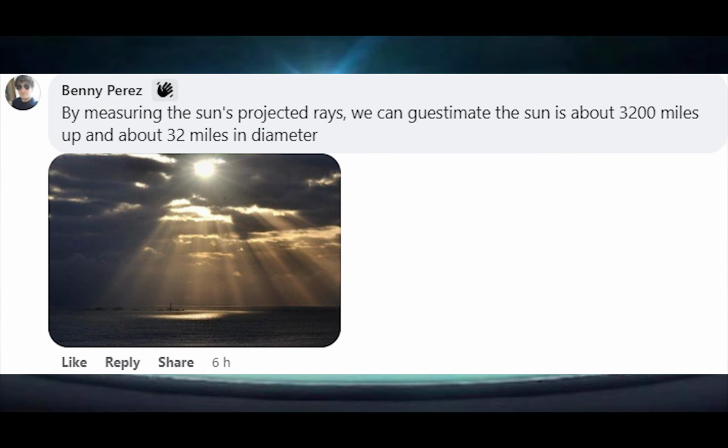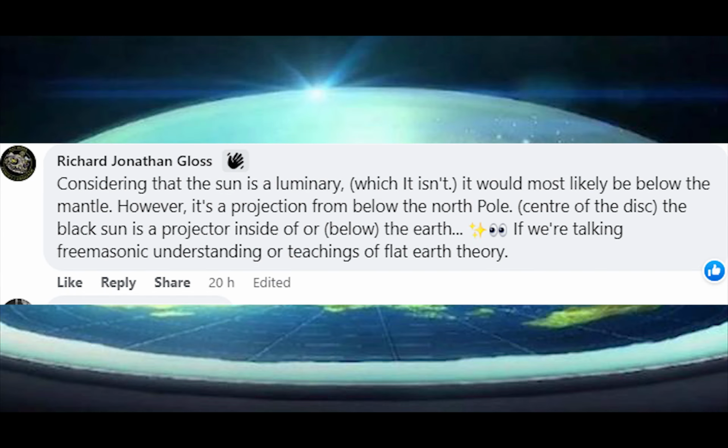Benny Perez: By measuring the sun projection rays, we can guesstimate the sun at about 3,200 miles up and about 32 miles in diameter. And last but not the least, Richard Jonathan, with the most interesting answer of all. He answers, considering that the sun is a luminary, which it isn't, it would most likely be below the mantle.